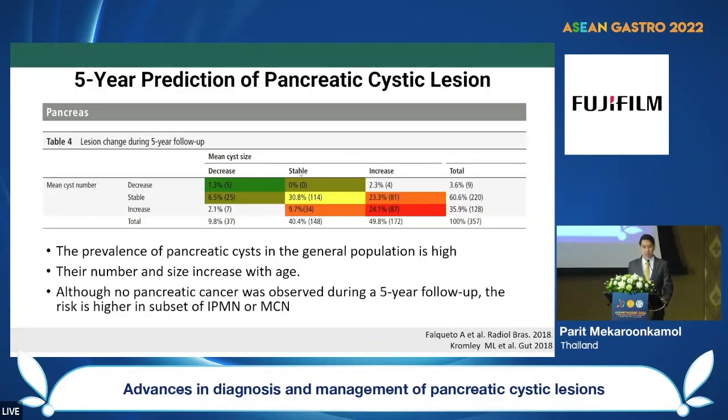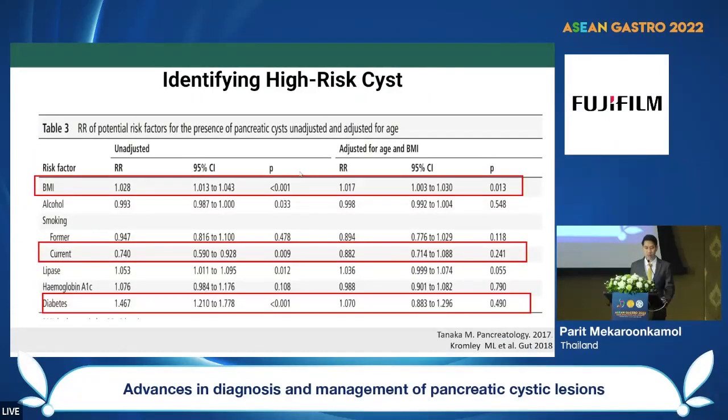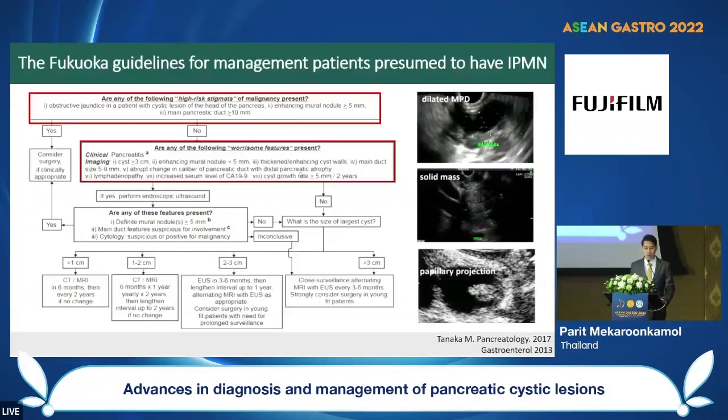We know from this long-term prospective data recently published in Gut that out of all pancreatic cysts that have been incidentally found, up to a quarter, 25%, will progress in both size and number, and only 1.3% will actually regress on their own. Multiple efforts have been made to identify which demographic data and clinical parameters can help predict the high-risk lesions, including obesity, smoking, comorbidities such as diabetes, and so on. But none of these hold enough accuracy for us to identify the high-risk factors.